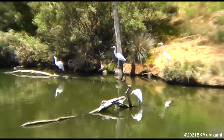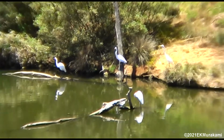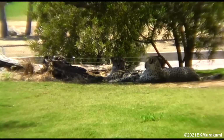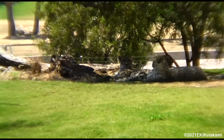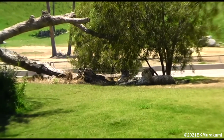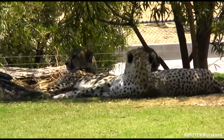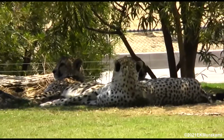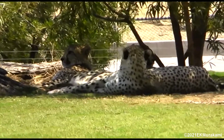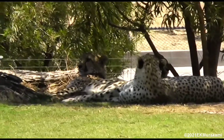Oh, those white ones over there, hanging out. Hard to see because they're in the shadows. Not exactly wild. Yeah, you're right. There's three of them over there, isn't there? Yeah. Matter of fact, one of them had a golden retriever as a friend.